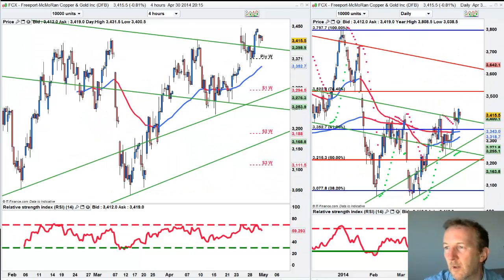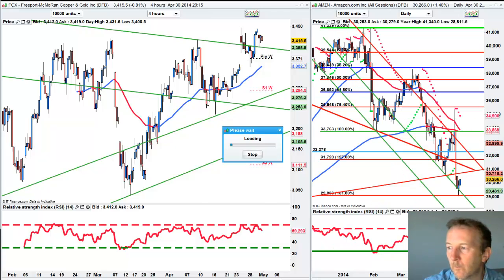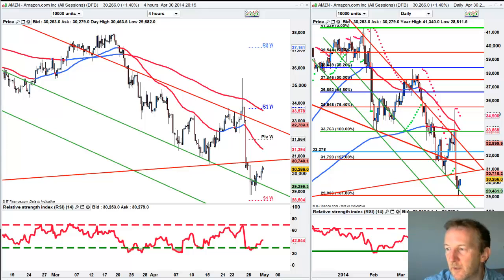FCX holding up. Looks okay. Amazon's been beaten up, but trying to recover. I am long Amazon. Again, I will start to tighten my stop up. That's been quite some sell-off, so I don't want to give that too much room. I think we could well just come up to 32 and sell. The reason why I liked it is because the risk-reward ratio was pretty healthy and the stop was close. And those of you who know me well know I like close stops.